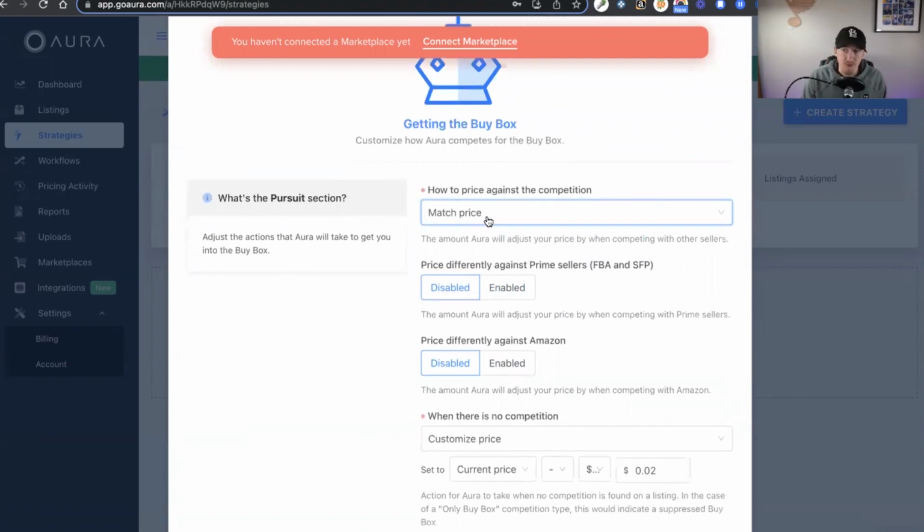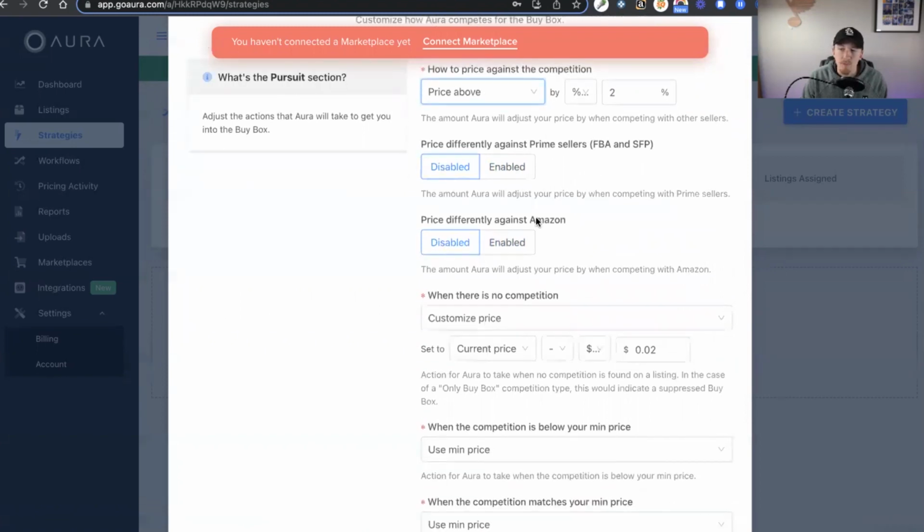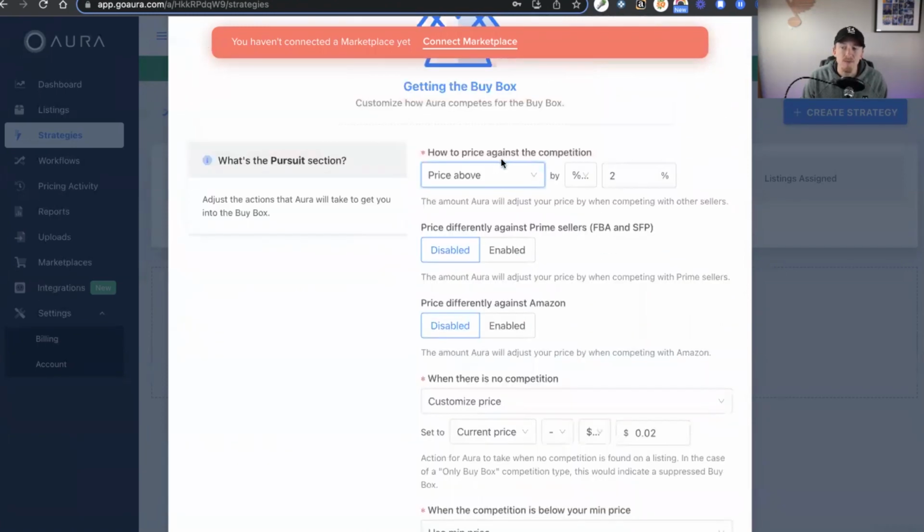Now, I do know sellers, though, that do very well and will price above by 2% or a few pennies here or there. You can also price differently against prime sellers. We have that disabled, and you can price differently against Amazon. So let's say if you wanted to price against a merchant fulfilled seller in a certain way, differently than an FBA seller.